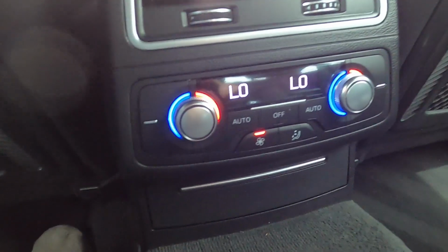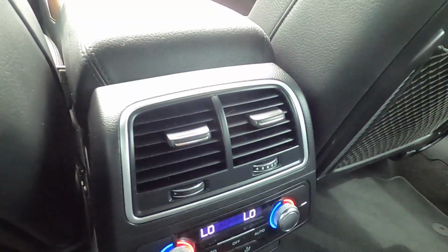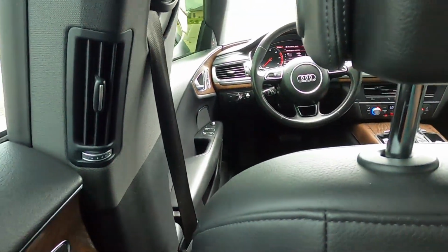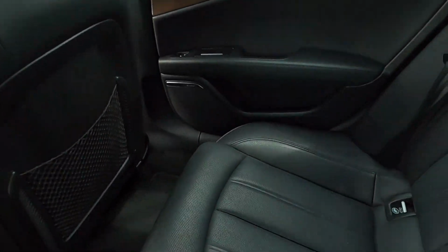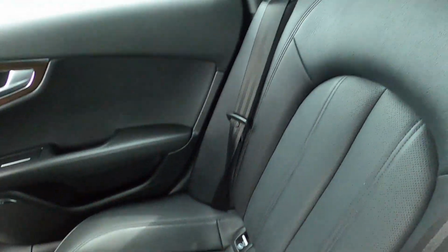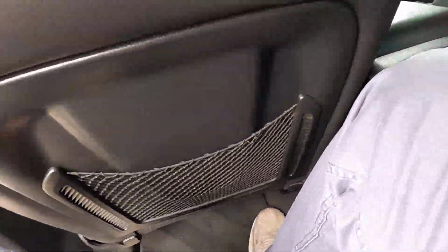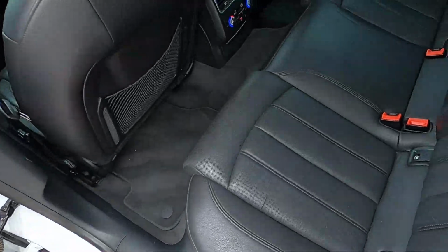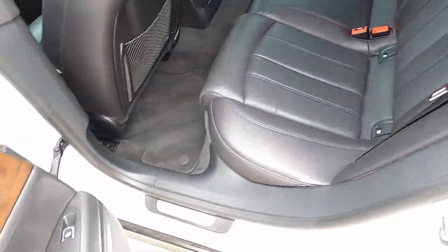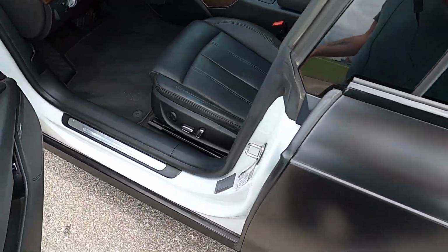We do have separate rear climate control. Does not have rear heated seats, but it does have those 2 front vents and these vents as well. And the back seats are in just as good a shape as the fronts. They look excellent. And here's the driver's side seat as well, so you can see where I was sitting. No wear whatsoever. This car is in really good condition.